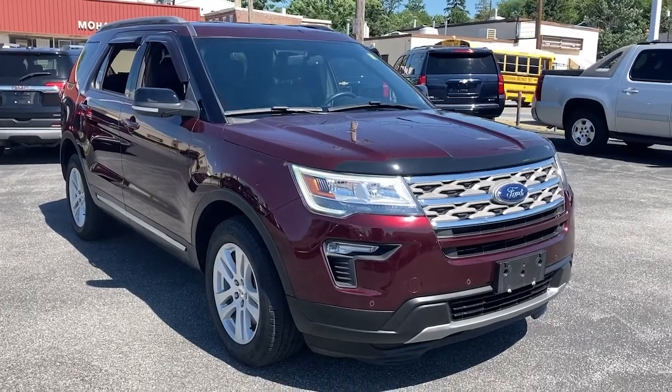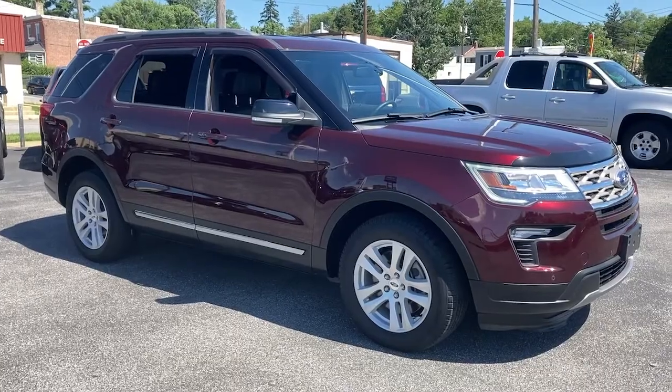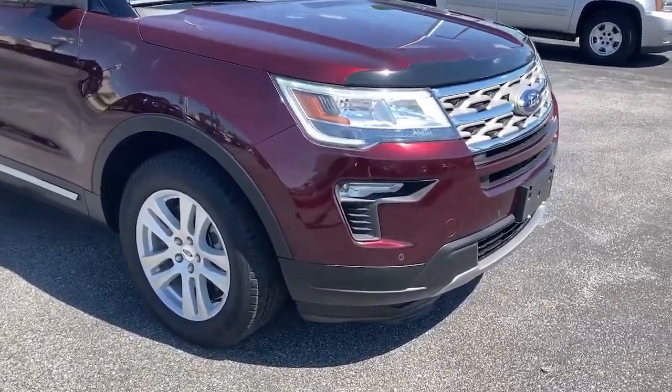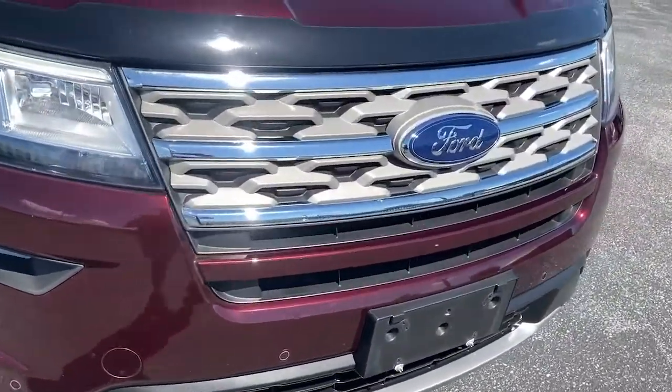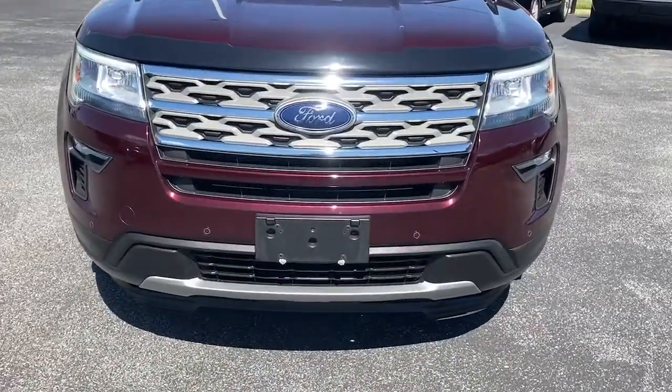You will love the features of this 2018 Ford Explorer. With less than 40,000 miles on the odometer, this vehicle stands out from the rest. Here's an Explorer that brings an uncompromising spirit to all your adventures.